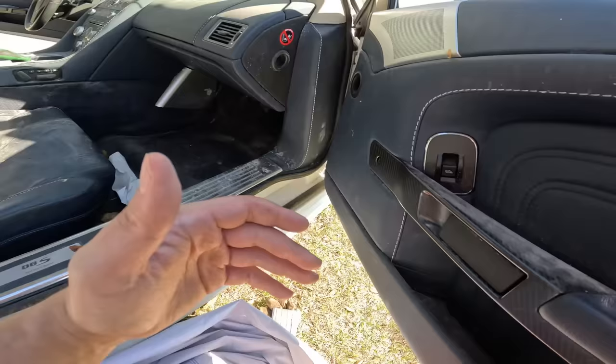The second that junction box comes in, I will be installing it in the car with a few cans of electrical contact cleaner, and we'll cross our fingers, hit the button, and hope things come to life.